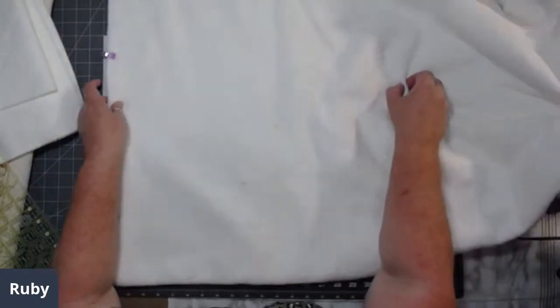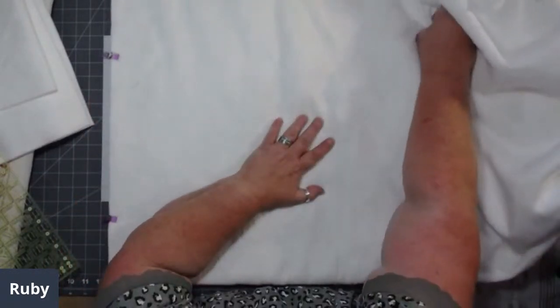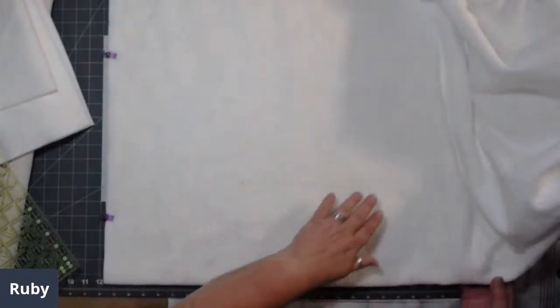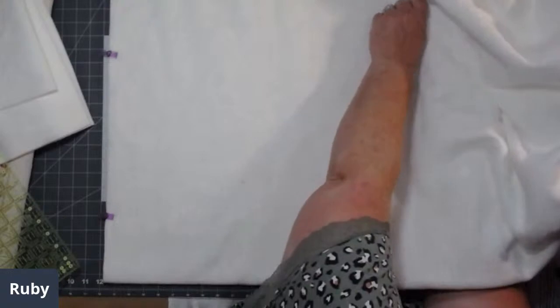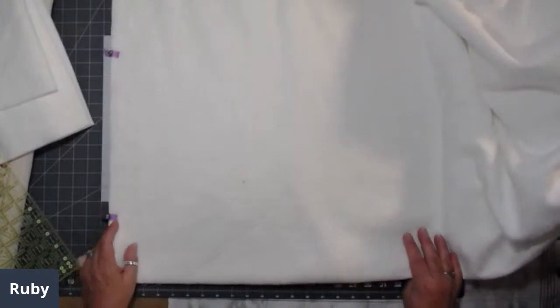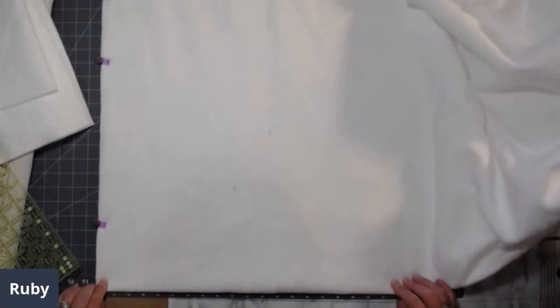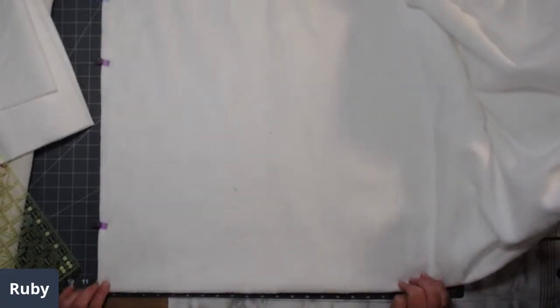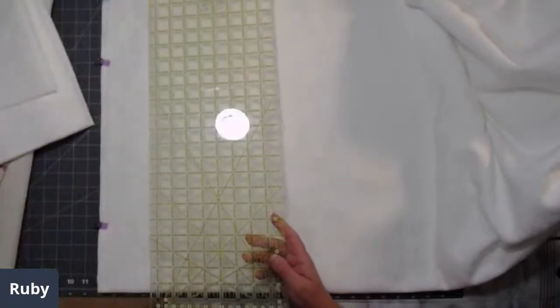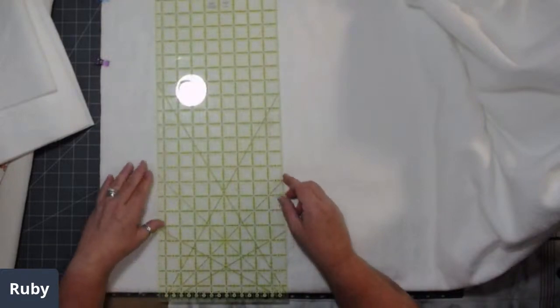Okay, so this one here, we definitely need 16 or 8 per set. Each one of these bowl covers needs its own batting, because you have to quilt it so it stays in place. So we'll go to the 24 and a half mark.